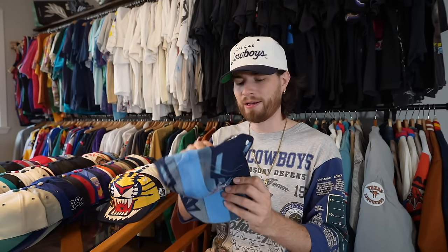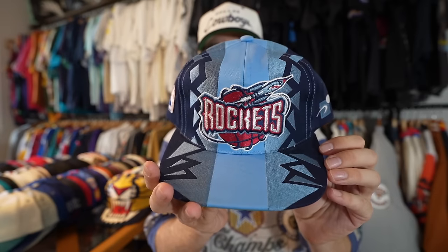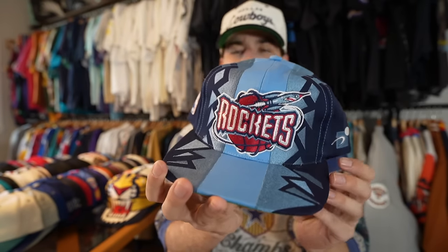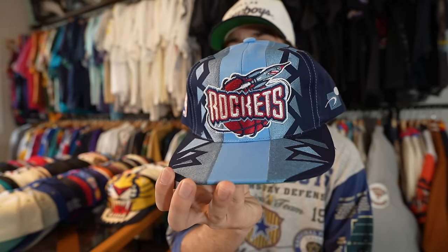This banger I paid up for, dude. I think I paid $80. This is a dead stock Houston Rockets 90s Sports Specialties snap in the Houston Oilers colorway, bruh. Have you guys ever seen this? I don't even know what this would be valued at.